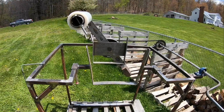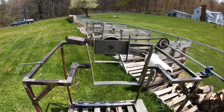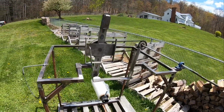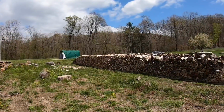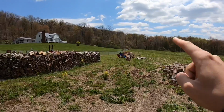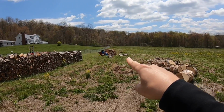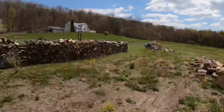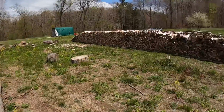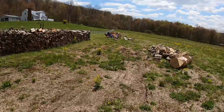This bundler might be one of my new favorite pieces of firewood equipment here. It's gonna make selling firewood at top dollar so much easier. I'll show you why that's important here. So I have about 8 cords of firewood stacked right there. I've got another stack down there that's got about 2 cords in it. I've got all this stuff here that needs to be split. I've got this log pile here, log pile up there. I probably have about 15 or 20 cords here in the yard.